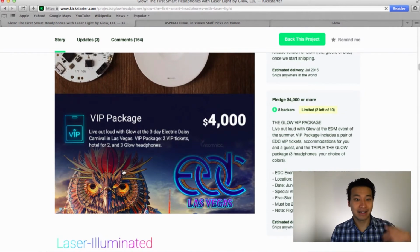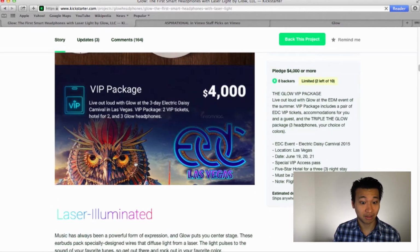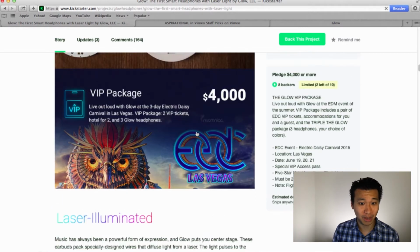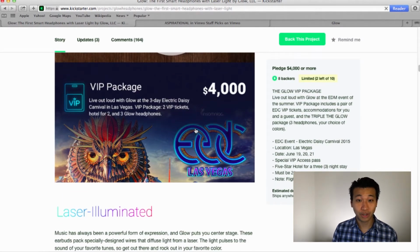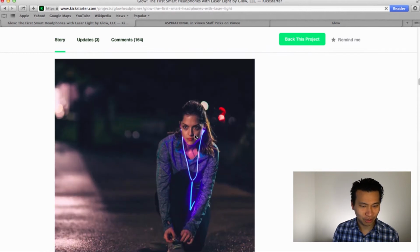But here's where it gets sick: 4,000 smackers, and what you get is a 3-day Electric Daisy Carnival EDC Las Vegas VIP package, 2 VIP tickets, hotel for 2, and 3 glow-in-the-dark headphones. So essentially one of you is going to have to wear 2 glow-in-the-dark headphones to make it up, right? Methinks Raver sticks. And since you're paying 4Gs for it and it doesn't include flight, hopefully they're putting you into like the Venetian 5-star and not the box bum on the side of the road. But yeah, just really cool, right?